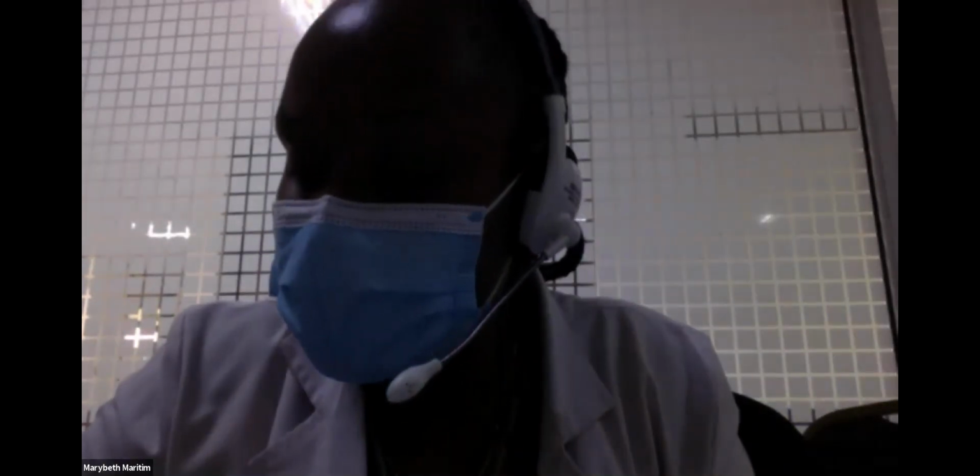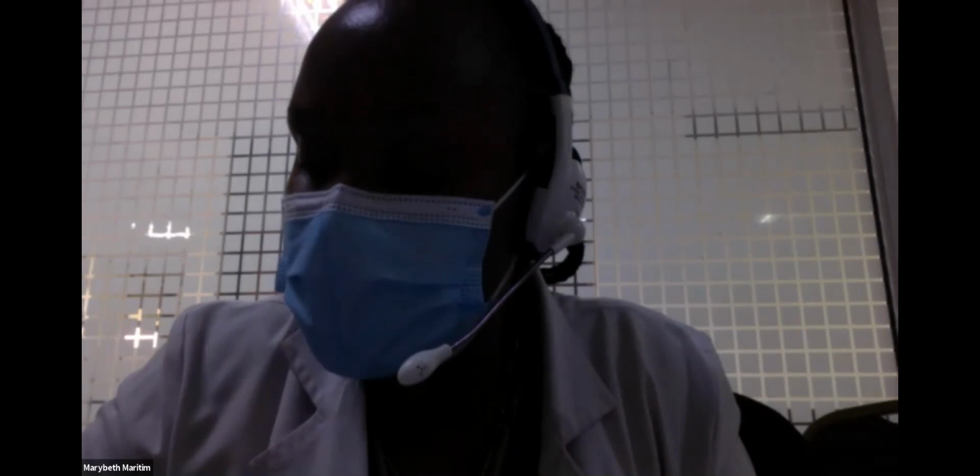ESR, of the three, is the least specific, the least sensitive, because there are so many things that can elevate the ESR: infections, inflammatory conditions, and other things, like if a patient has a low hemoglobin, because you're looking at the rate at which your erythrocytes sediment. In patients who have anemia, they take long to sediment, and therefore your patient can have a high ESR even in the presence of anemia.